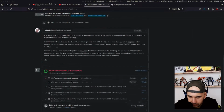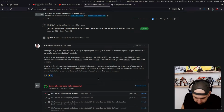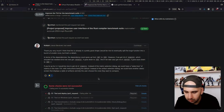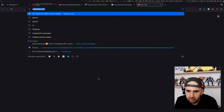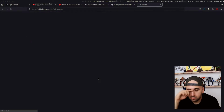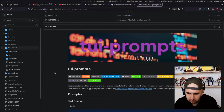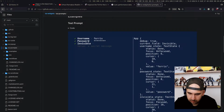The comment that I got for this was actually pretty good: shape and split a large function into a bunch of small ones, but that's detail. Oh yeah, this will take some time to implement because they want a selection box, and we don't have a selection box in Ratatouille. That's a third-party thing. I think we have it in Ratatouille widgets though. Let me check. Tui prompts? No, it's not a selection box.